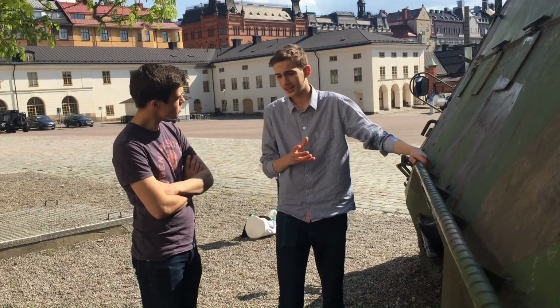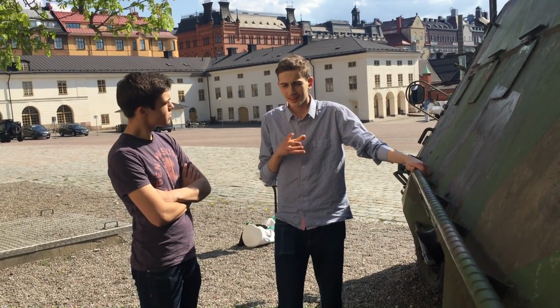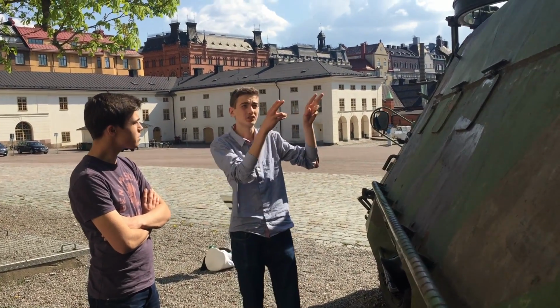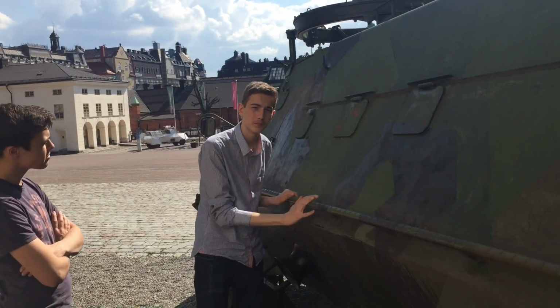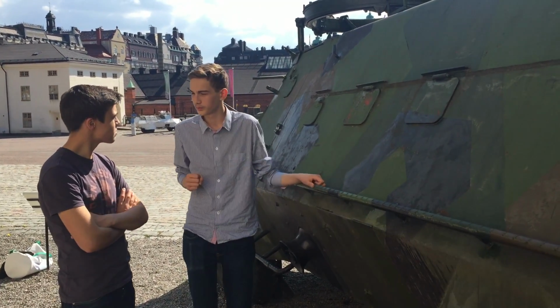This vehicle could manage to drive through water and steep hills. The thing about this vehicle is that it has two sentry guns placed on the top of the car. And the cool thing is this car was also used by the UN in the Congo War.